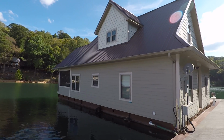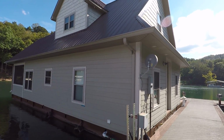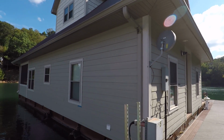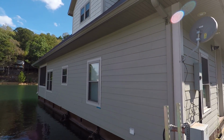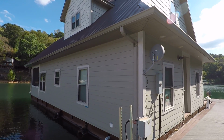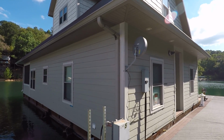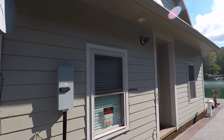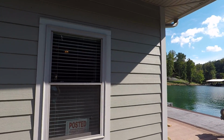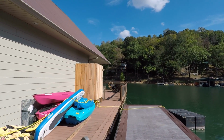It's constructed with a metal roof, hardy plank siding, insulated windows, composite decking. It's got an 18-inch steel beam frame that's underneath the house and above the pontoons. Basically the cabin is constructed on top of that. We've got just shy of 1,700 square feet of living space. That does not include the exterior space. This was constructed in 2011. We're here on Norris Lake.